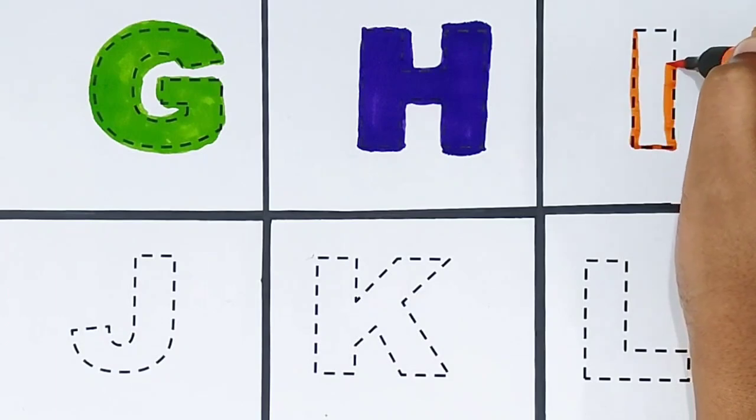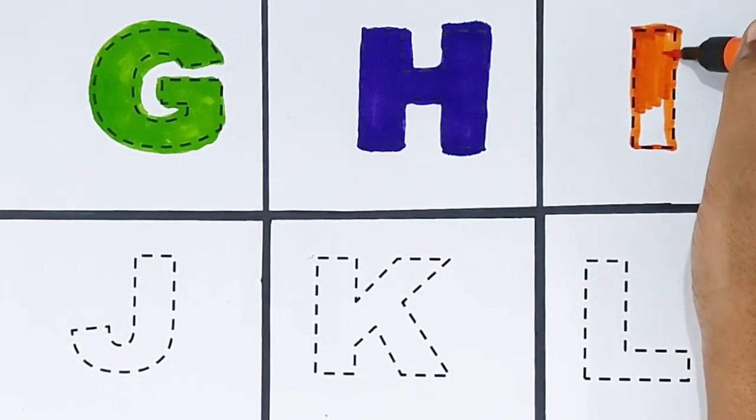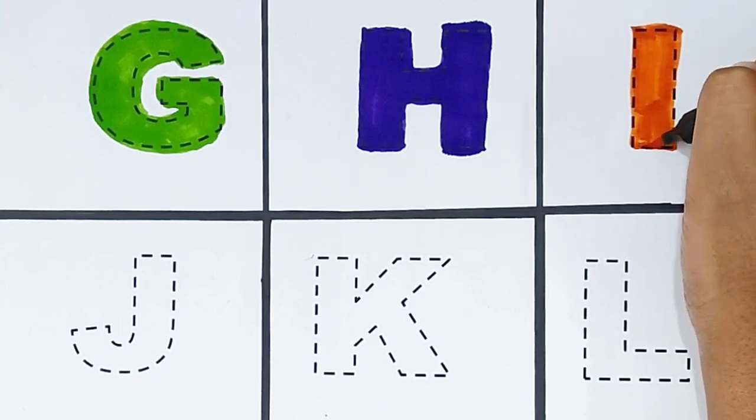I, orange color. I is for ice cream. I is for igloo. I is for ice.